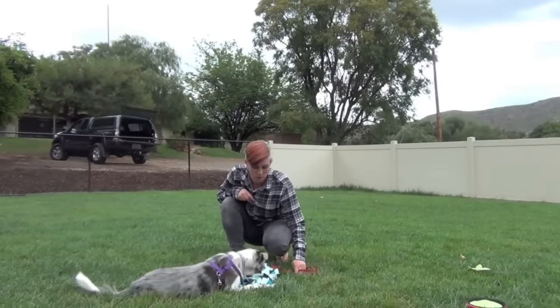Step 1. Build calm confidence when touched on different parts of the body. First, you're just working on touching your puppy, and using a calm marker and calm treat delivery. So what do I mean by that? Well, you're bringing the treats to the puppy very slowly. And you want to also start training when the puppy's sleepy and not very excited.